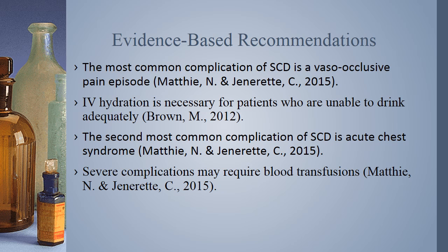The second most common complication of sickle cell disease is acute chest syndrome. Nurses need to assess their patients for coughing, shortness of breath, rapid breathing, and watch vital signs for fever. Oxygen therapy with a nasal cannula and doctor-prescribed antibiotics should be provided as soon as possible. Severe complications may require blood transfusions. Nurses should monitor hemoglobin lab levels. A reading of 2 grams per deciliter below baseline could indicate a serious problem.